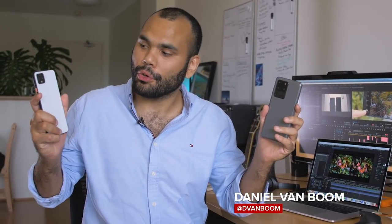Samsung's Galaxy S20 Ultra is here, it's really expensive, and it's got a whole lot of megapixels. How does it stack up to the Google Pixel 4 XL? Let's find out.